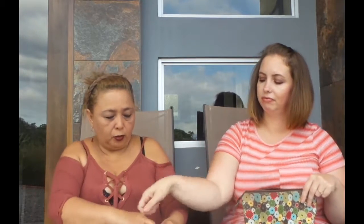Muy bonita. Muy cómoda. Bien portátil. Muy linda. Okay, so this is an eyeshadow primer. Es para ojos antes de... Ah, de la sombra, para que no se te corte.